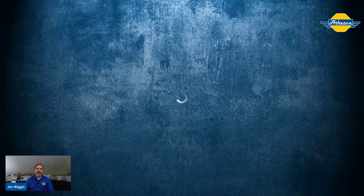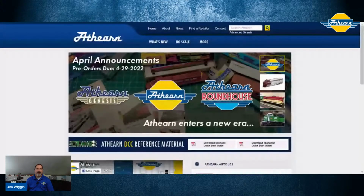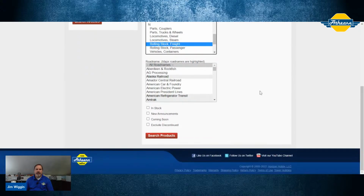So let's go ahead, share the screen, and we're going to go to the Athearn Trains website. Okay, so you can all see where we're at, right? Go over here to Advanced Search. Select Advanced Search. And if you want to know where the N-scale is, just go down to this drop-box menu. I want to look at those freight cars we're talking about, the 4427s. So I'm going to select N-scale rolling stock freight. Okay, and then I'm going to select in stock.